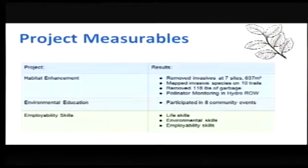So this is just a list of some of the results from the summer. The focus was on blackberry removal this year at select sites, including Brine Lagoon and Sendell Gardens. But overall, we did invasive species removal at 7 sites and removed over 600 meters squared of invasive plants. We also did invasive mapping this year. That was new along all the trails. We removed over 118 pounds of garbage. Also new this year was pollinator monitoring. We attended eight community events, and the crew gained some valuable skills and knowledge while enhancing the natural habitat in the city of Langley.